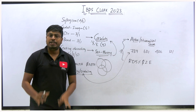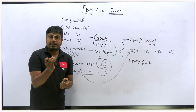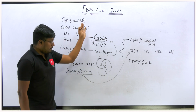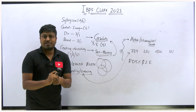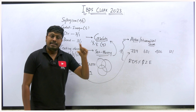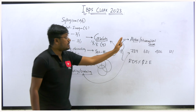But remember one thing, 20 minutes is the sectional timing, right? In 20 minutes, solving 22 plus will be a good attempt in reasoning, right? So, apart from this, there is one major topic which is called arrangement, that everyone has to practice. No other way. Without practicing arrangement, you can't clear the reasoning section in the bank exams. So that is the main part. Reasoning, main part is arrangement. So these topics are sub parts, right?